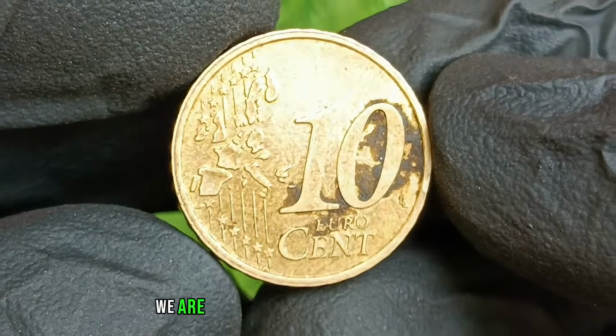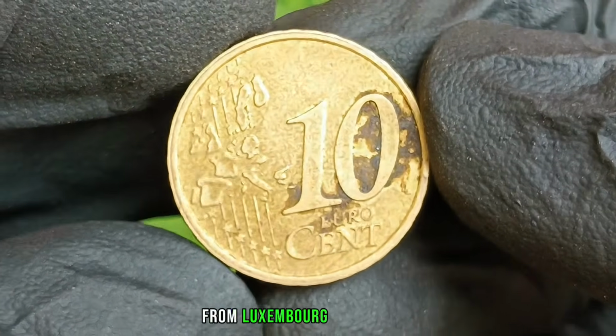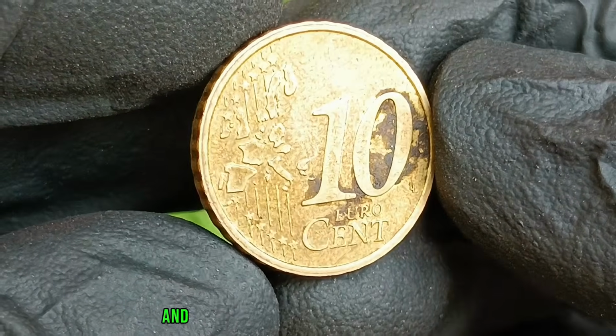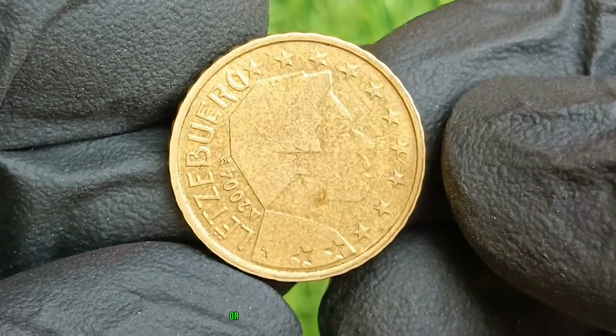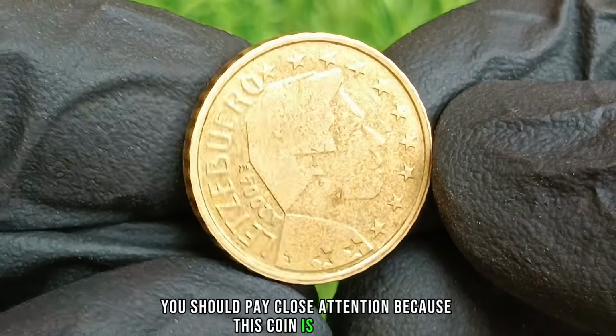In this video, we are going to look deeply at why the 2004 10 euro cent coin from Luxembourg is valuable, what makes it rare, what its design represents, and why collectors actively seek it out. If you have one of these coins in your collection, or even in your change, you should pay close attention because this coin is valuable.